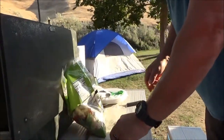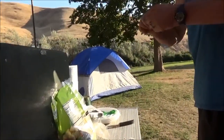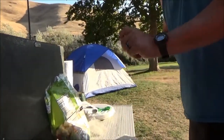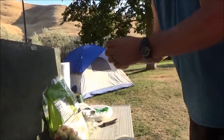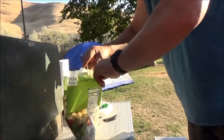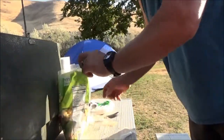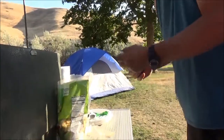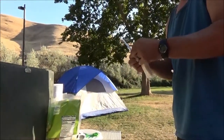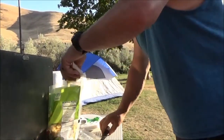Croutons. Hey, Big Tom stole the croutons, man. And this comes with hefty, real cracked black pepper. Throw that in there. Now, oh, you heard it. Just like that.